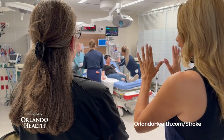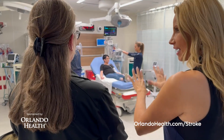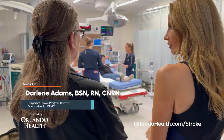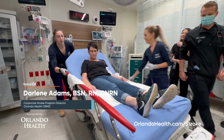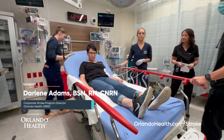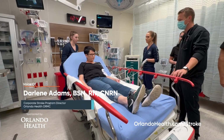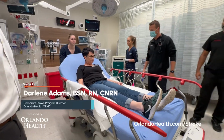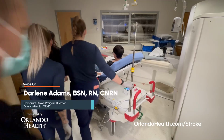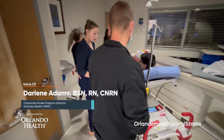This is a stroke response team, and it is completely original. We actually implemented that in 2005, and they come to the bedside and start the process, and they facilitate the whole stroke alert process. They do the NIH stroke scale. They facilitate the movement of the patient in a timely manner so that we're keeping everything on track so that we can get treatment to the patient as quickly as possible.